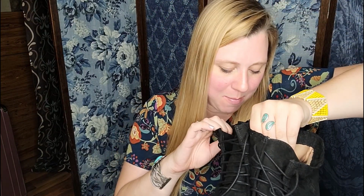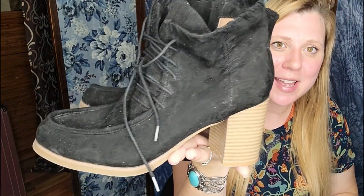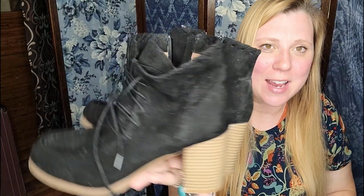They are by the brand Lane Bryant. Again, this is a brand that people are searching for online that have bigger sized feet. So these, I will definitely make my money back. These were originally $70. These are 12 wide. So I am going to list these a little bit high because fall is coming and those are awesome for this season. Okay, let's see what else.